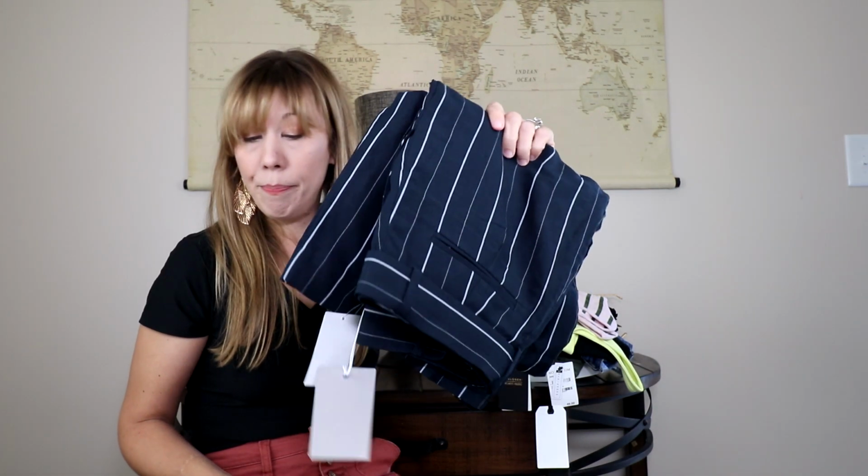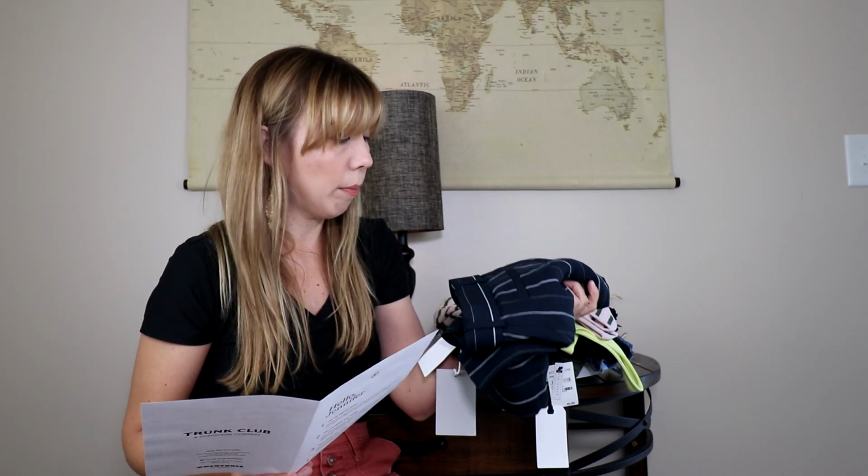That's a great price for these. But I'm still not going to keep them because I didn't like them enough that they're worth the hassle of potentially sizing up and then getting altered. I mean, it's a great price, and that's just sad, but we'll see. I'm having a hard time saying no to them at that price.